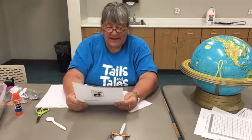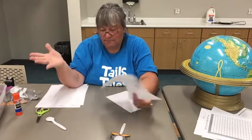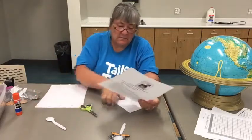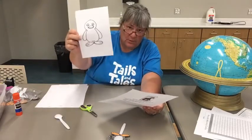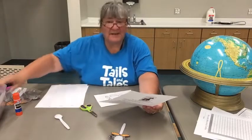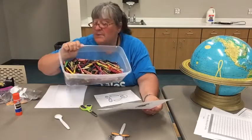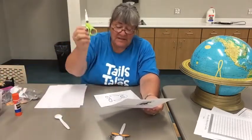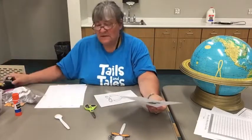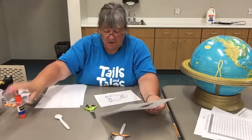So the instructions say, you will need a plastic spoon, the penguin picture to color and cut out. You'll need scissors, tape, and glue. Well, I have my plastic spoon. I have my penguin picture to color and cut out. Well, you probably need some colors if you're going to color it. Markers, crayons, colored pencils. If you want to paint it, you can. I'm going to use crayons. I have my scissors. I have some tape. And I have a glue stick. So I have all my pieces here.